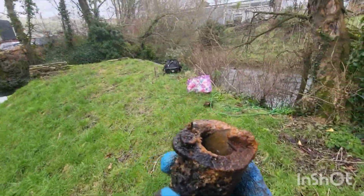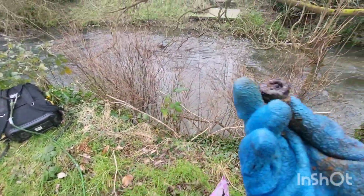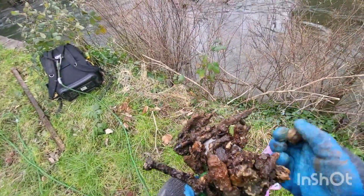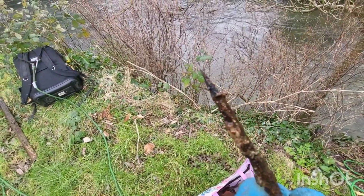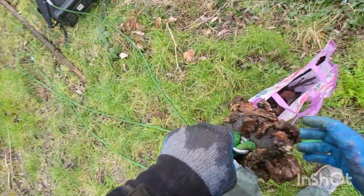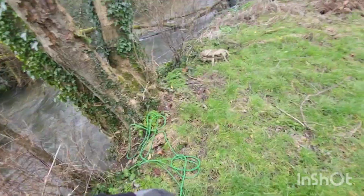Got this thing. Not sure what this is. Some sort of old gauge for something maybe. Some nails. I would have said an old battery, but I'm actually unsure. Square nail. That's a nasty spike on that one, isn't it? Blimey. Corner piece of something. Another square nail. And the rest looks like bits of scraps.